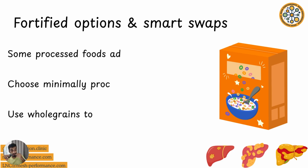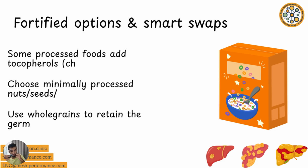Fortified options. So some cereals are now fortified with vitamin E, and this is important as well. I know people don't like to ultra process things, but I think if you add vitamins and minerals into whole foods or foods where we can increase the function of them, then that's a big win here. And this makes them less energy dense, but also more nutritious as well, because we're getting vitamin E in a more bioavailable form and state, which allows us to use it better.